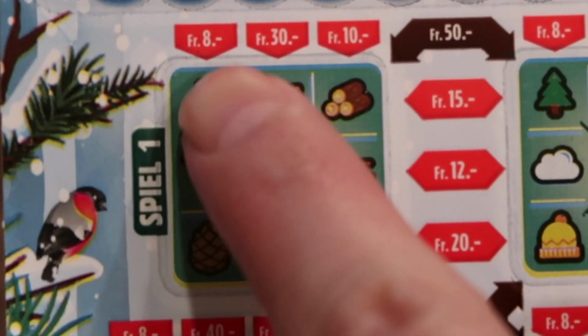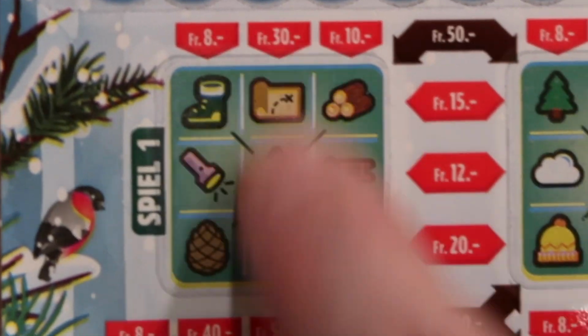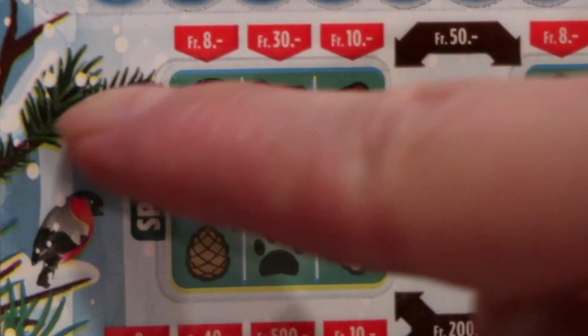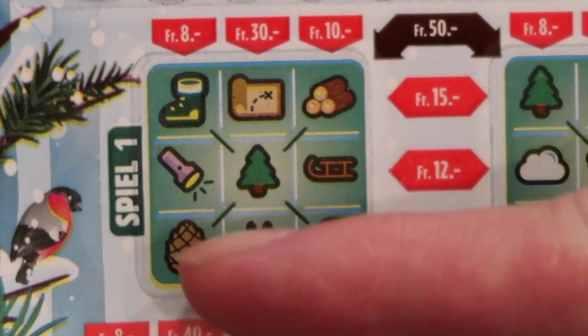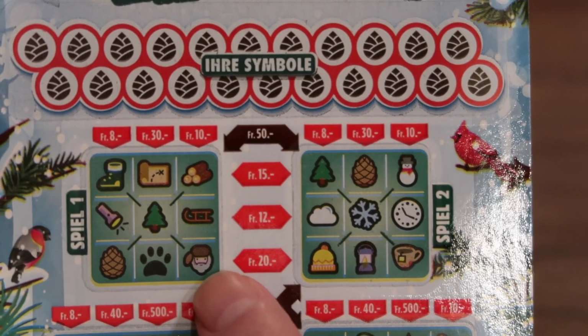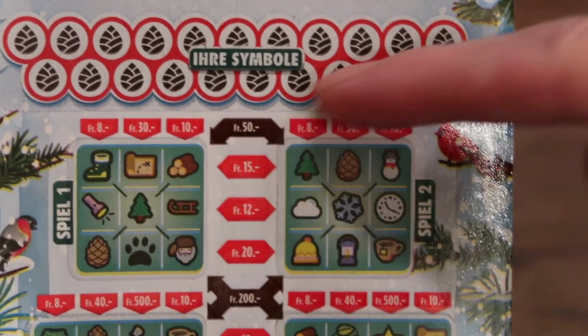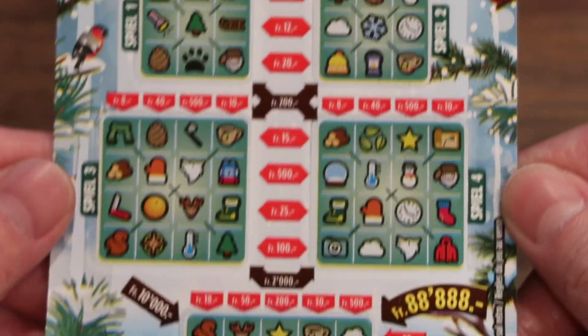Depending on which rows, columns, or diagonals you get, you win those prizes. You guys can see in this one, if you get this column here, it's an 8 Swiss franc win. Over here it's 30, over here it's 10. And then you can also go horizontal, 15, 12, and 20. And then diagonal for 50. Ooh, over here this says 200. So that means this diagonal is 200, whereas this diagonal is 50. There are so many prizes, so many ways to win.